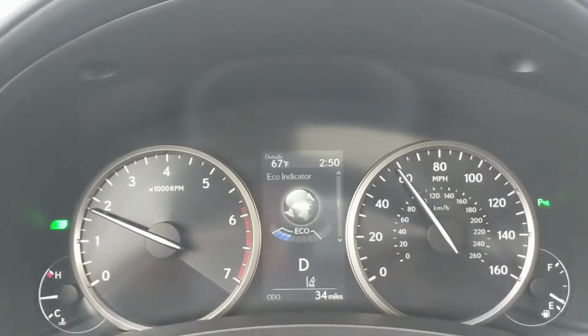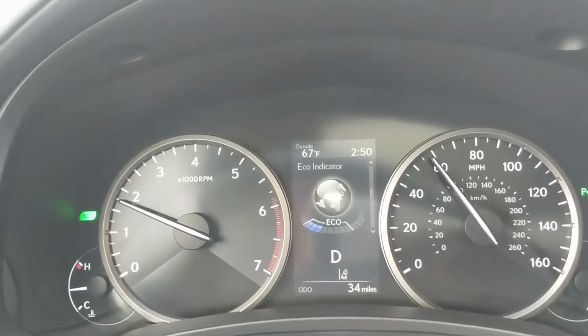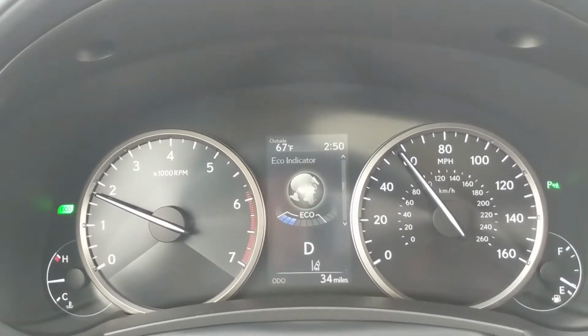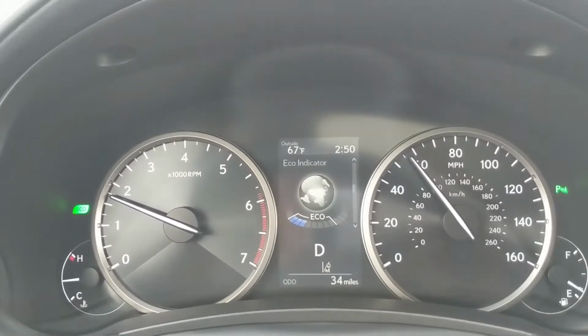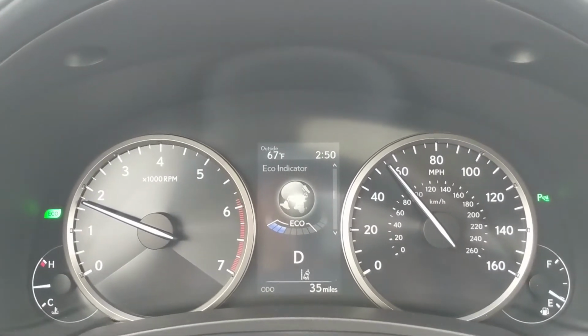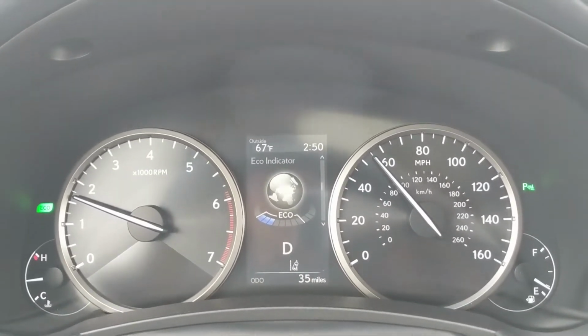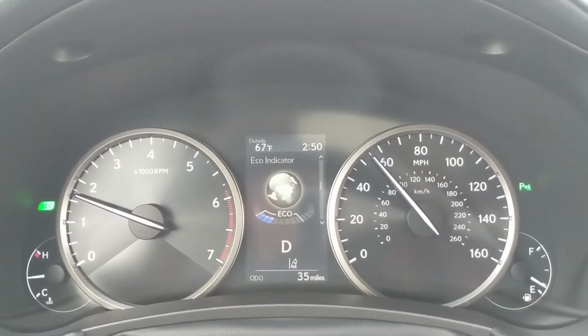Here's the eco indicator buried within the information display in the middle. I don't even know what it means. I'm guessing if you have blue bars in the middle between the eco range, that you're doing pretty well. But it's a very vague and non-descriptive indicator there.